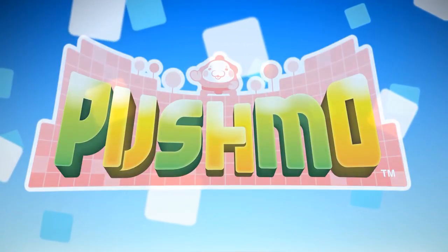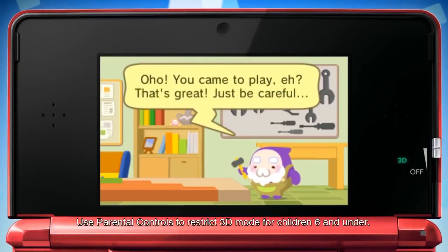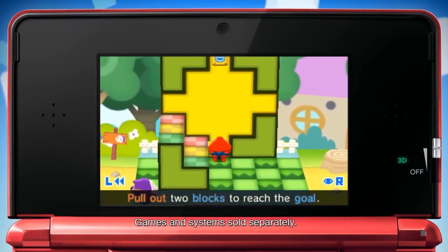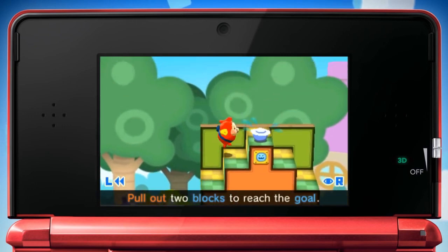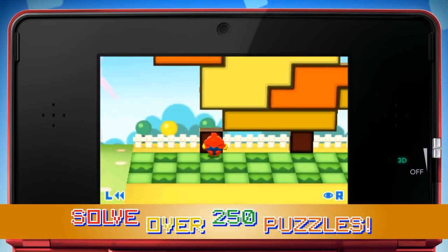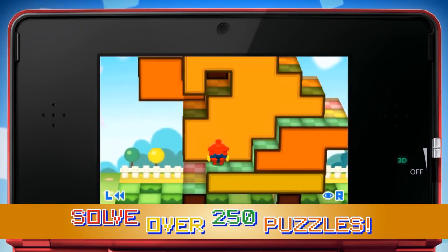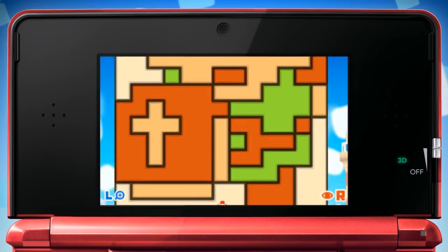So the second game is Pushmo. They also have a few other games called Crashmo and Stretchmo, which are pretty similar, but they're all unique in their own ways. So this game is really fun. It's really addicting. It's a puzzle game where you push and pull out different blocks and shapes, and you get to the top to clear the levels so you can move on. And there's about 250 puzzles, so it's definitely a lengthy game. It's definitely a really chill and calming game. It's pretty quick to pick up on the controls and everything.